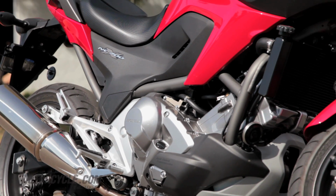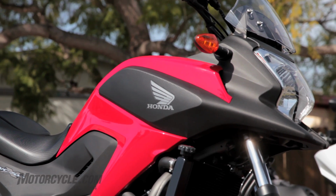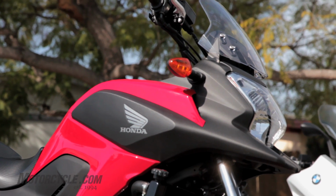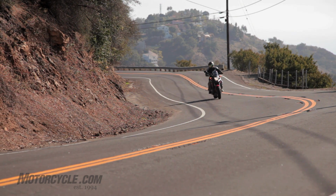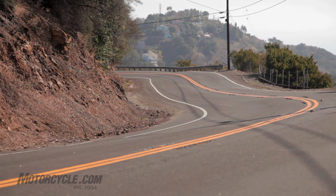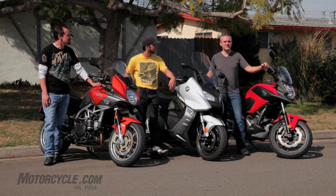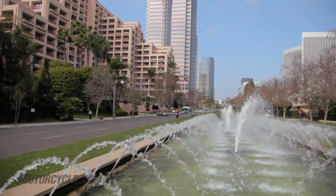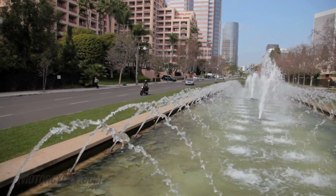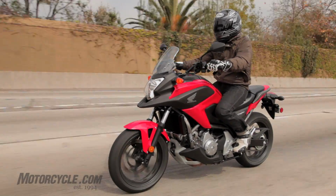I think it's pretty much universally agreed that the Honda, because of its low price and its flexible transmission and its nice handling, pretty much has the complete package of our no-shift shootout. So after riding all three bikes in all kinds of riding situations, I definitely felt the most comfortable on the Honda. The Honda was definitely more of a full motorcycle riding experience. Especially after using the paddle shifters, it was a great experience.